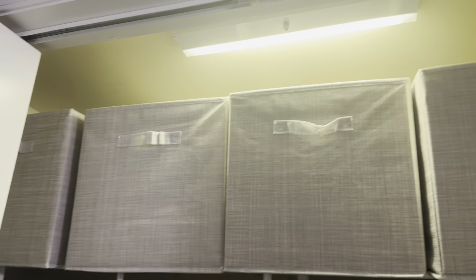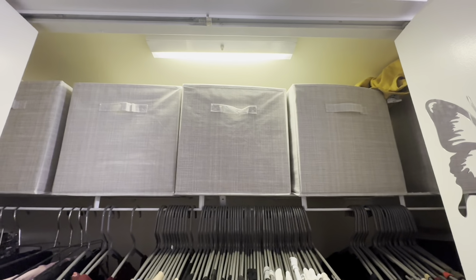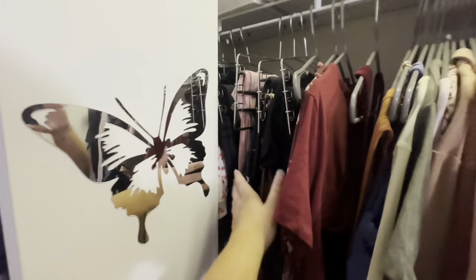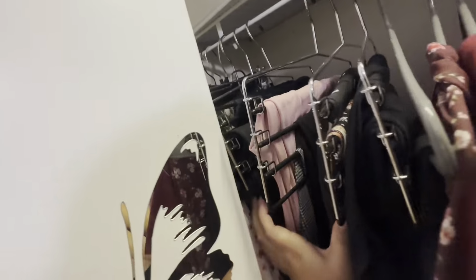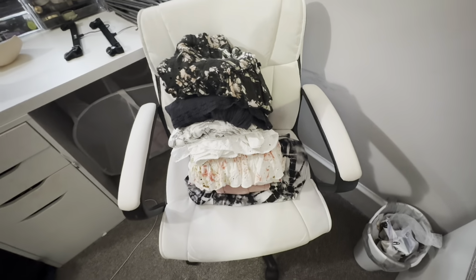But I'm going to empty out here. I'll show you. I'm going to empty out the stuff that's summery out of these bins. Ooh, we're zoomed in. I have swimsuits in there and stuff like that. So I'm going to take that stuff out. I emptied out those bins. The last thing I'm going to do is pop back in here and pull out whatever skirts I feel are summery. And I'm just going to do that off camera because it's way too hard to film this kind of angle. Okay, and that's what I pulled out of the closet.